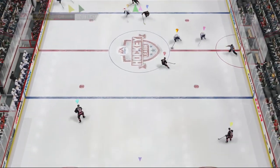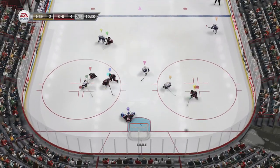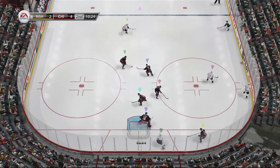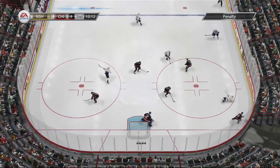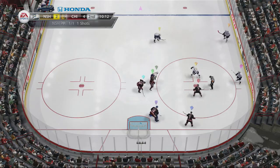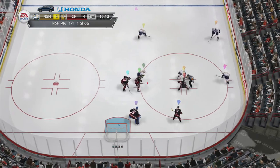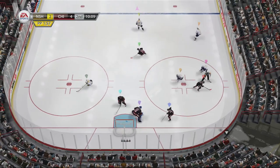To Brandon. Fires it. Save made. Take that puck from down low. Go back to the point. Penalty arms up. We're going to get a delayed call on this. Thornton's going to go, tripping the call. Penalty to number 19. 2 minutes for Troy.